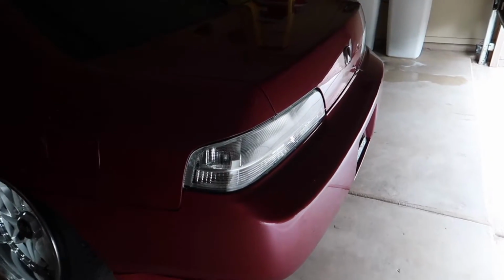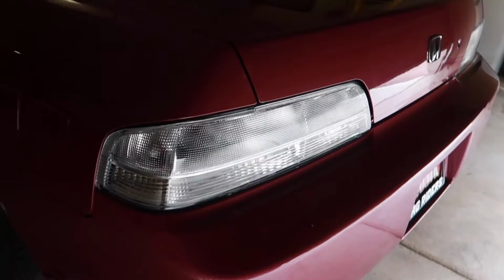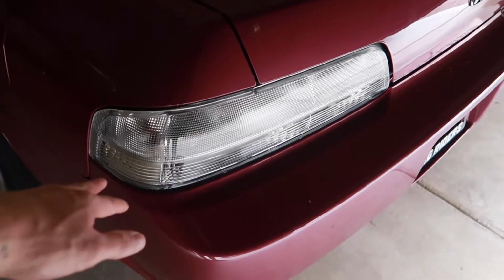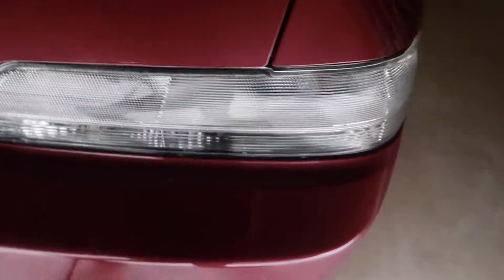My 4th most favorite part about the Prelude are the clear tail lamps, tail lights. To those who are asking, this is how I bought them. I didn't modify them to be clear. I bought these brand new in the box from some dude on Facebook who was located in Florida.